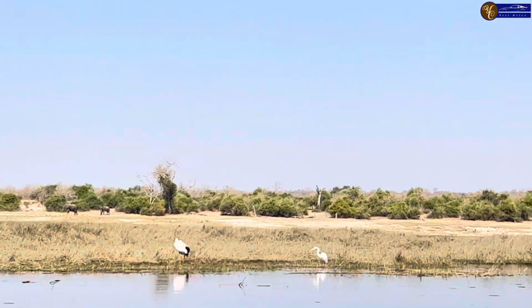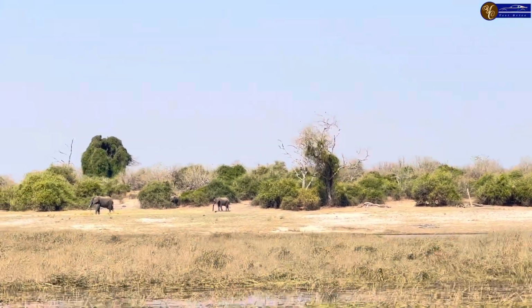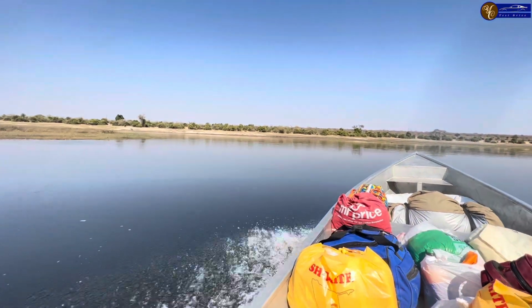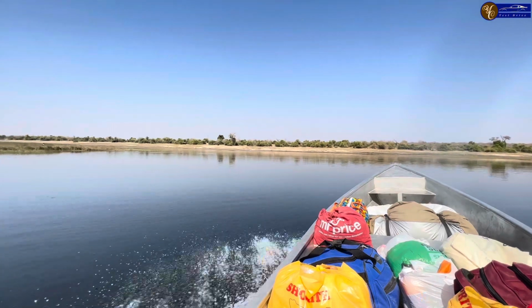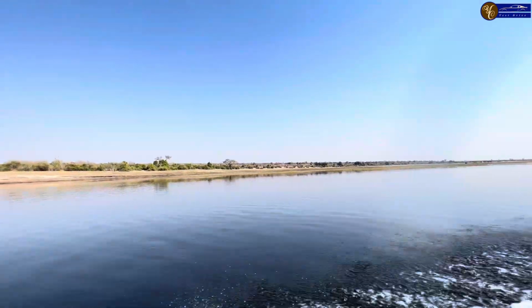The river is going to turn again. We are going to pass close to them. The river is going to turn again, then we will pass close to them. On the other side there are some zebras.